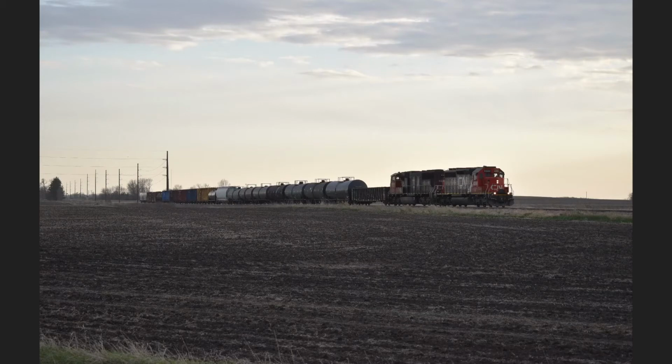Now, can we talk about this slide? Yeah, and this is the same road except facing, I guess, southwest. And this is a local going north with a nice SD40-2 leader, as you can see, former Illinois Central, with the nose light there, which is pretty rare for them.